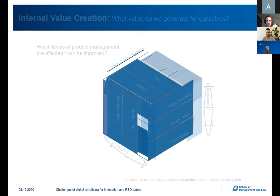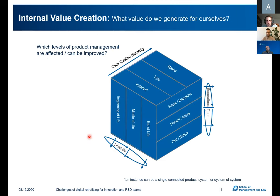So let's jump over to the internal value creation. The main question here is, what value do we generate for ourselves? And let me say, often this is very neglected. When we presented the model to the experts from practice, many said, after we discussed the external value creation, this sounds all very nice, but I'm not sure if we can get our customers to pay for this value that we create.